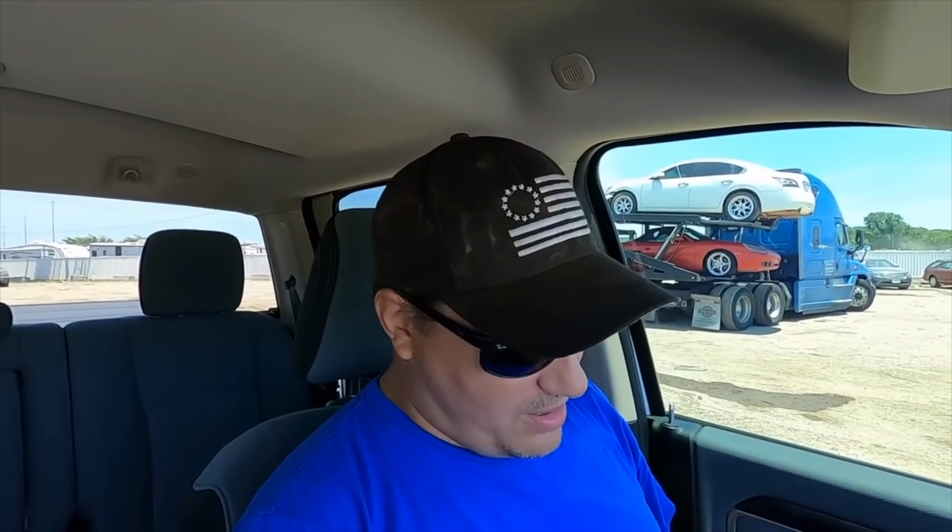We're gonna load it up on the trailer. And then my goal, I don't know if I'll be able to get it all done today, but the goal is for this video to get the car on the trailer. In fact, there it is right there. Get it on the trailer and get it to the dealership and see if we can get a key cut for it today and see if we can get this bad boy running.